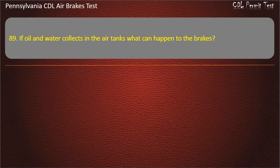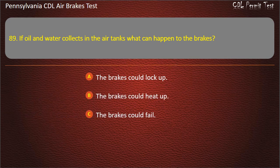Question 89. If oil and water collects in the air tanks, what can happen to the brakes? The brakes could lock up. The brakes could heat up. The brakes could fail.